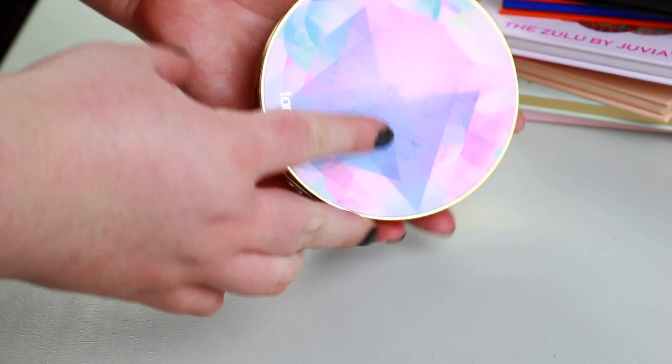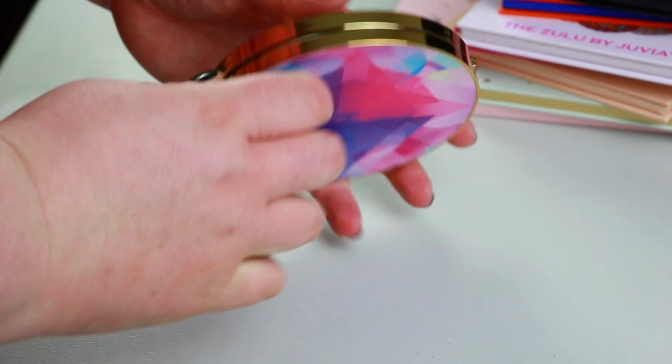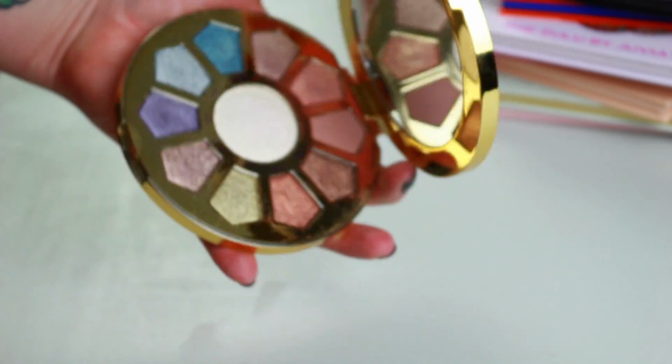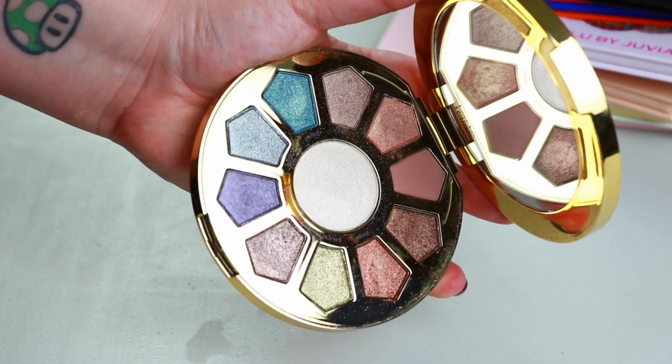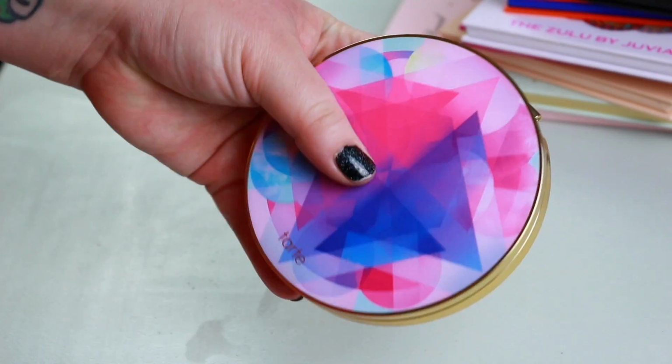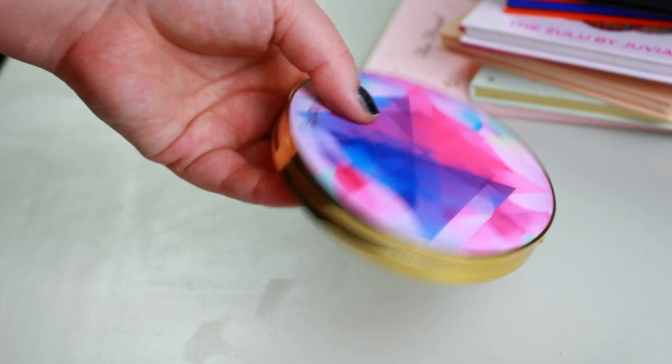So the next palette is from Tarte. This is the Make Believe in Yourself Unicorn Dream Fantasy palette, and it was okay, and I feel like this survived every declutter, but I was like, you know what, I haven't touched this palette in a long time. This can't stay here. You gotta go. Sorry.